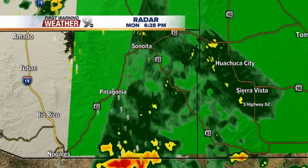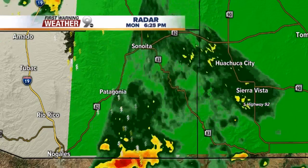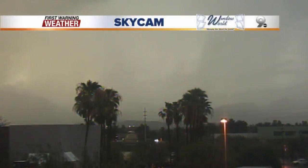Also seeing the rain kind of coming to an end now, or at least becoming weaker, to the south-southeast of Patagonia and Sonoyta, also west of Huachuca City, although still some showers there, producing washes that are flowing and some standing water on the roads. That's essentially what our flood advisory means. Again, I would expect to see that throughout the course of the evening.